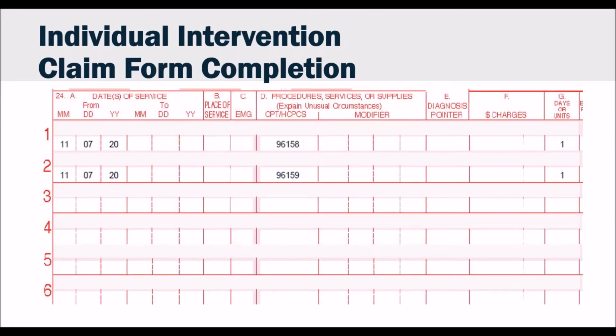So as Dr. Gillespie noted on the previous slide, the typical patient that was described took 45 minutes to perform the individual intervention service. So when converting 45 minutes to the appropriate number of base and add-on code units, you would report 1 unit of the base code, 96158, for the first 30 minutes of service, and then 1 unit of the add-on code, 96159, to account for the additional 15 minutes it took to complete the individual intervention service.